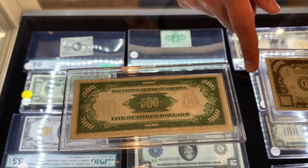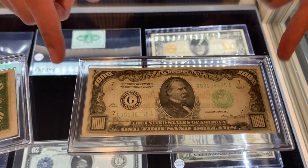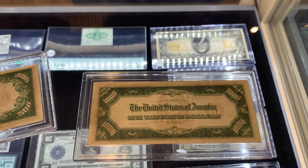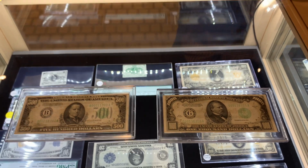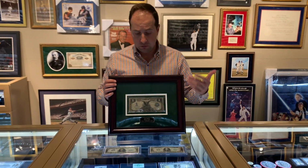That's the back of the 500, and then we have Grover Cleveland on the front of this one on the 1,000. I'll flip it over here, and they're just beautiful notes. The front and back, they look really good if you were to display them on a desk or if you put them on a shelf in an office. Sometimes people like to frame them like this. Obviously, we could do that as well, but they're really cool high denomination notes.